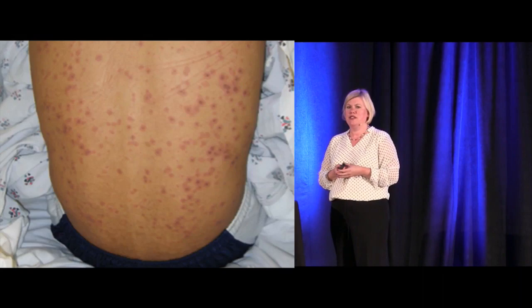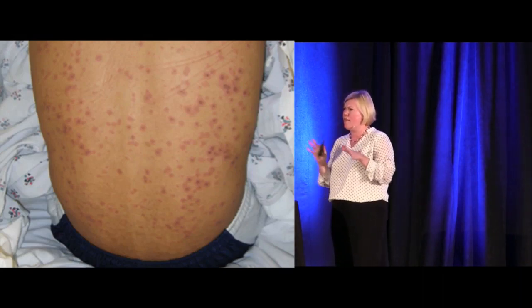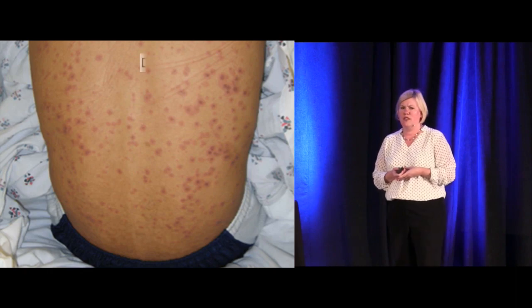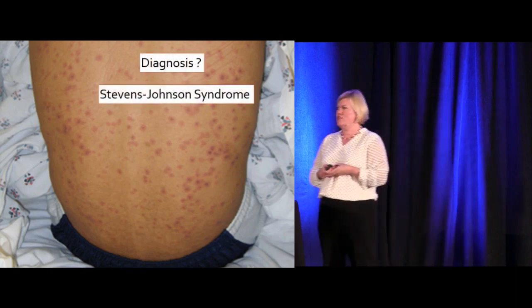What is our diagnosis? And here's back to the back. It looks like probably it started on the back. If you asked him, he said, yeah, this all kind of started on the back, and now it's kind of coming on my hands and feet. So this is kind of how it's progressing as you see these kind of older lesions on the back. So what is our diagnosis here? And the diagnosis here is Stevens-Johnson syndrome.